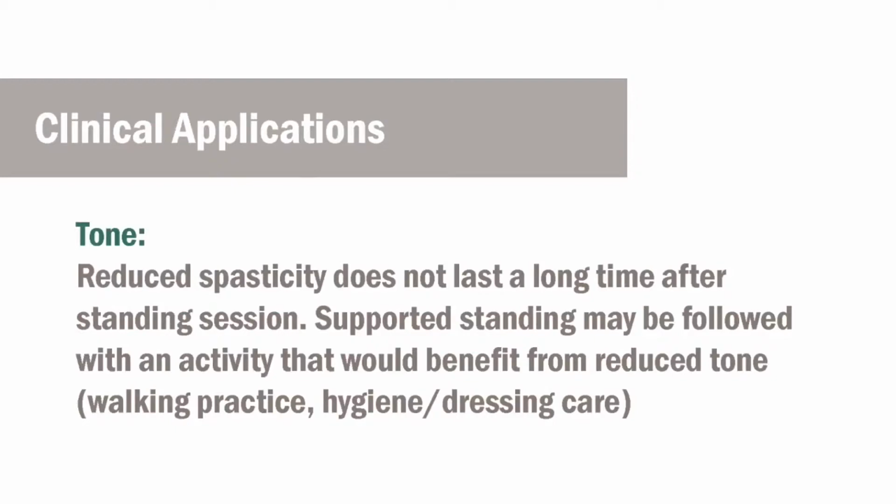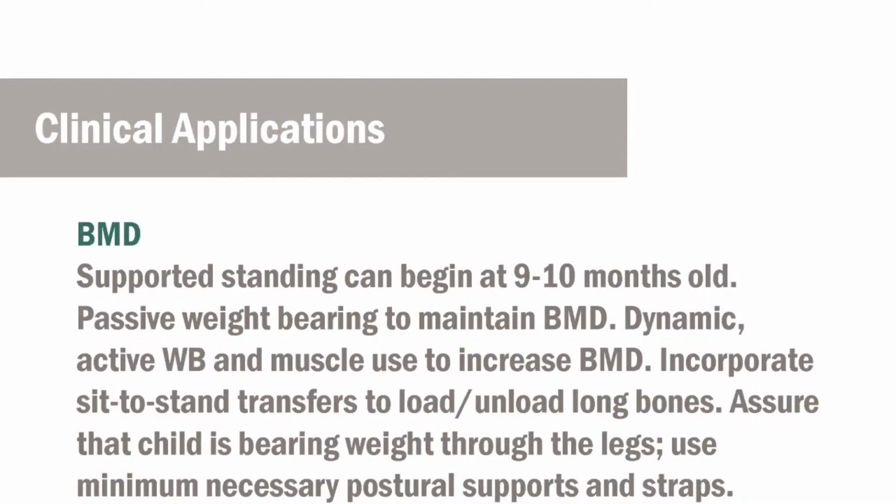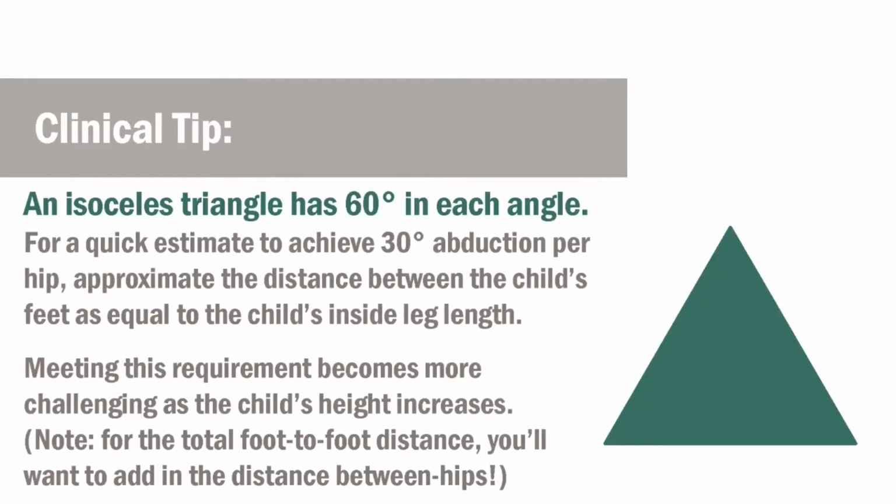So as we wrap up our discussion, we think about the fact that the reduced tone should lead us then to activities that would benefit from that reduction. Think about longer standing periods for range of motion benefits, and not to forget the importance of active muscle use as well. And then bone mineral density, assuring that the weight bearing is truly occurring, perhaps incorporating sit to stand as beneficial as well. Hip stability, definitely consider that for your children with spasticity who are non-ambulatory. And this is a little tip showing how 60 degrees is in fact an isosceles triangle. So we're talking about a considerable amount of abduction in order to achieve 60 degrees at the hip.